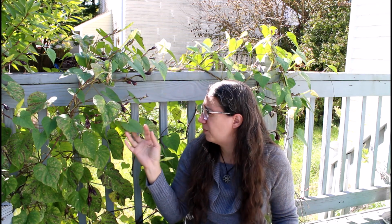So this plant does like full sun, so you can see the morning sun is just starting to come up and it basically gets sun for the majority of the rest of the day. It really liked that. It will grow in part shade, but it won't bloom as much. So something to keep in mind, because obviously most of us are growing this for the flowers.